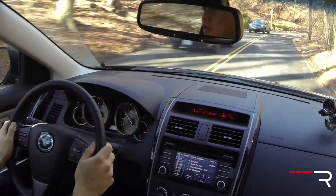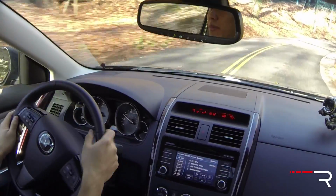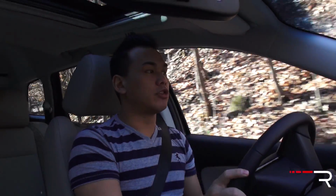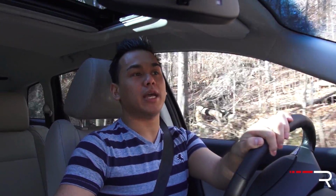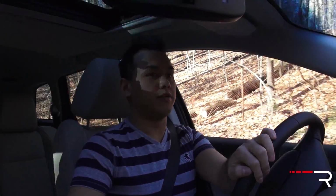Now, at full throttle, I would expect this car to get to 60 in maybe a tick under 8 seconds. It does feel a little bit sluggish initially, as the V6 takes a little bit of time for the revs to build, and the transmission could shift a little bit faster. But if you go for a front drive model, you're going to shave about half a second off that. It's an average time for the class. This is quicker than a Honda Pilot, for example, or a Nissan Pathfinder. But if you go for an Explorer Sport, or if you're looking at an MDX, those vehicles will be a little bit quicker than the Mazda CX-9.